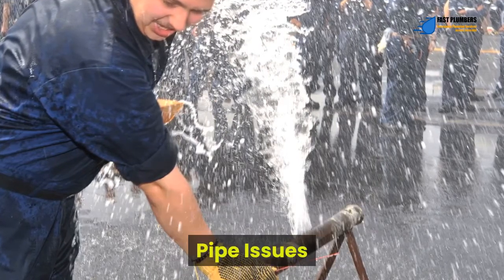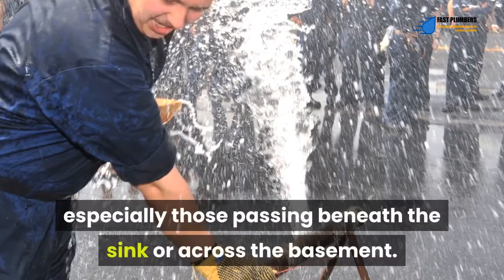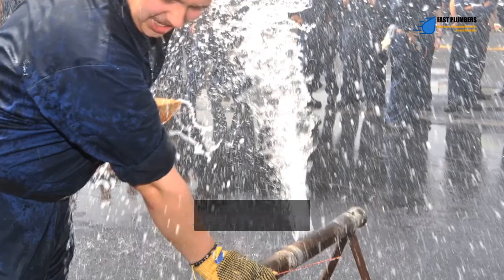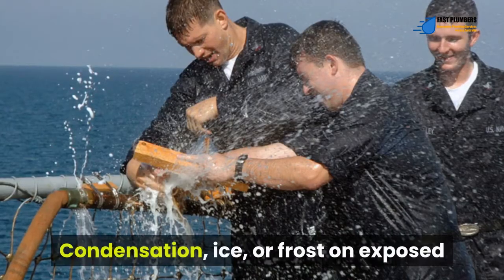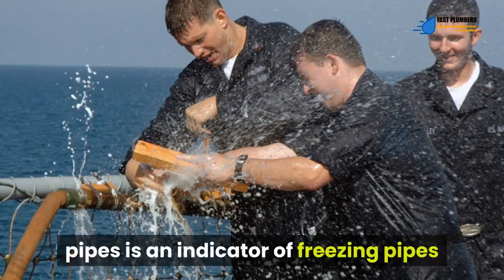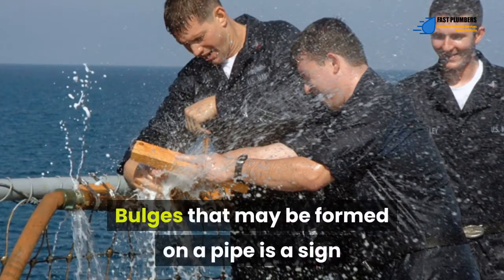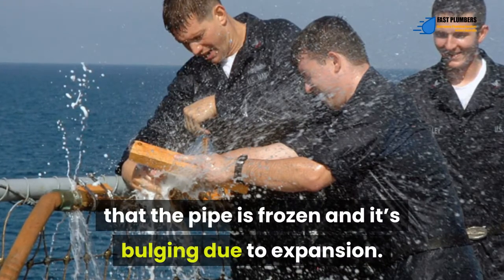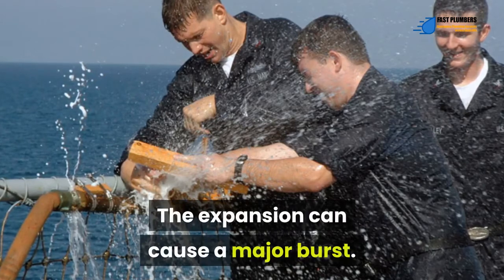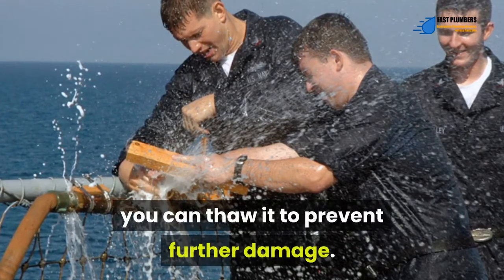Pipe issues. Some pipes are usually exposed, especially those passing beneath the sink or across the basement. These pipes may show some signs of bursting. Condensation, ice, or frost on exposed pipes is an indicator of freezing pipes or pipes that are about to freeze. Bulges that may be formed on a pipe is a sign that the pipe is frozen and it's bulging due to expansion. The expansion can cause a major burst. In case the pipe is yet to burst, you can thaw it to prevent further damage.